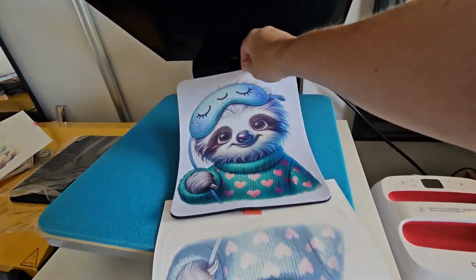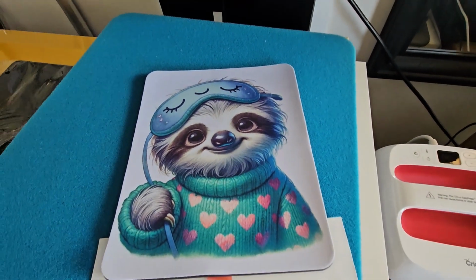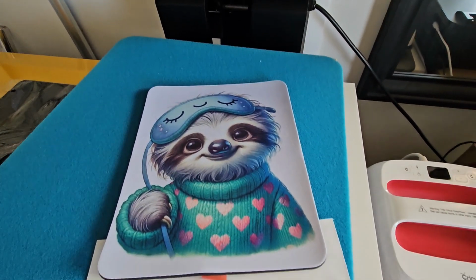What the actual heck? I could cry. I love it. Oh my god, look! I did a mouse mat. The cutest slothy mouse mat I think I've ever seen in my life.